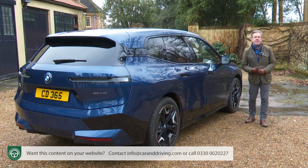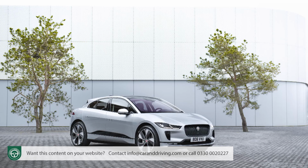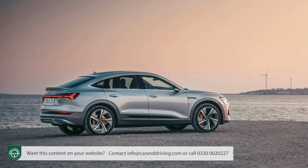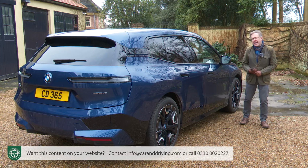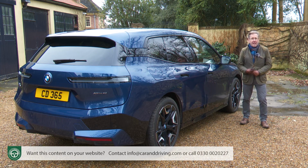If your focus is on the more affordable iX xDrive 40 model we've been trying here, which as we said is priced from around £70,000, then you might also be considering two fractionally smaller and somewhat less avant-garde large luxury EVs in this segment. Jaguar's I-Pace, priced at the time of this test from around £65,000, and the Mercedes EQC from around £67,000. Audi's comparable e-tron Sportback is fractionally smaller than an iX, but in the 55 Quattro form that you'd need to get a decent driving range figure, it actually costs a bit more than the volume version of this BMW, from around £73,000 at the time of this test.